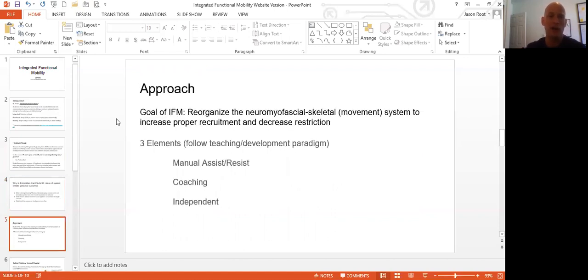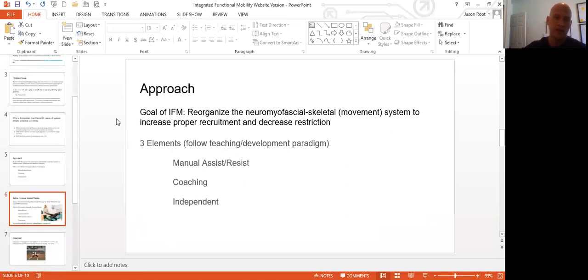Let's see, our approach, the three elements that we're going to use. We have manually assisted and resisted, which is table work. We will either be assisting you into ranges of motion, or resisting you in order to develop engagement and recruitment patterns that you might have lost through time, where your muscles just aren't quite working the way that they are supposed to, and that's causing imbalances that cause pain. We have coaching, and then we have independent. So let's go a little bit through more of that.